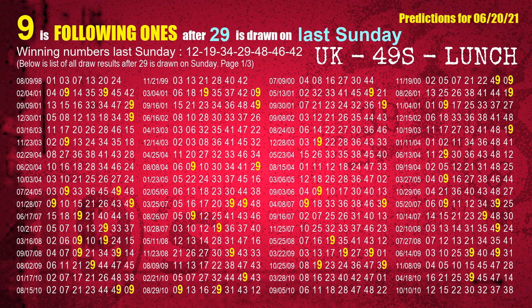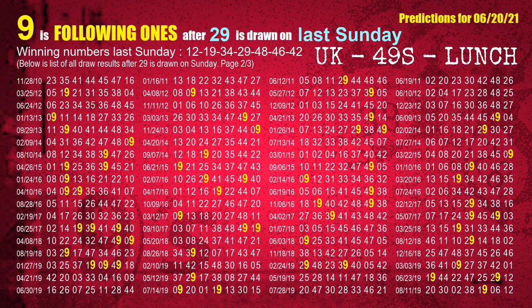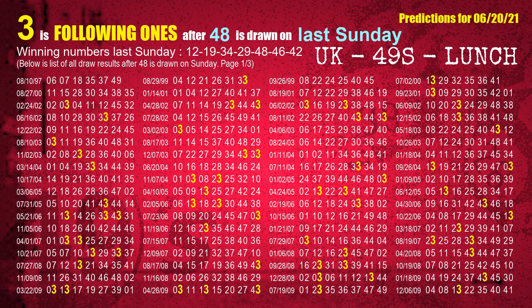The fourth winning number last Sunday is 29. The most frequently following units digit is 9, when 29 is the winning number on last Sunday. The fifth winning number last Sunday is 48. The most frequently following units digit is 3, when 48 is the winning number on last Sunday.